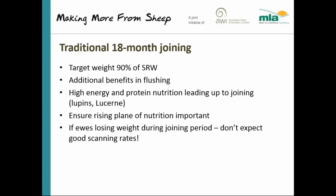I've just put a slide in here about our traditional hogget mating at 18 and 19 months of age. What are our targets there? Well, generally my thoughts on this, industry-wide, we do see a lot of ewes that are just underweight when the rams go out at 18 to 19 months of age, and we shouldn't be surprised that we get the poor pregnancy scanning rates that sometimes are so common. So look, the target's the same. I'm suggesting 90% of standard reference weight at that age.